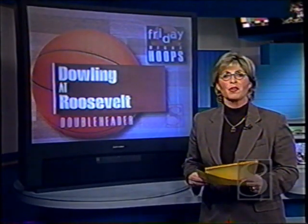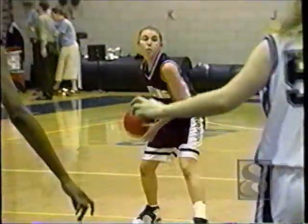A #1 doubleheader at the Roosevelt Gym. Both Dowling teams are top-rated in the state. As for the girls, a roll over the Riders. The Maroons with Captain Jenny Lillis taking the floor. And Dowling will feed it to Sunny Giudice. Sunny hits the jumper, and it's a 6-point lead for Dowling.